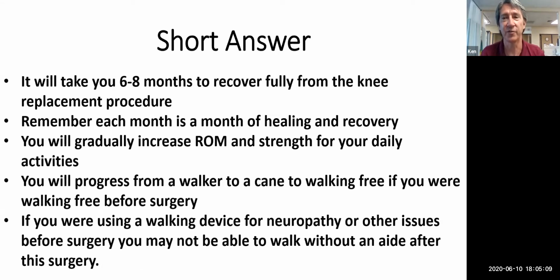So short answer from all those other questions, it's going to take you 6 to 8 months to heal fully from a joint replacement procedure. Be careful. They tell you, oh yeah, so-and-so was playing golf in 2 weeks. There are outliers. There are people that literally do really well after this thing. As a PT, after 27 years of doing this, I don't see a whole lot of those. And those kind of ruin it for everybody else, because it takes so long to recover from all of the trauma and the surgery.